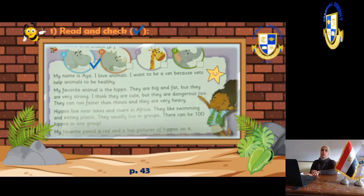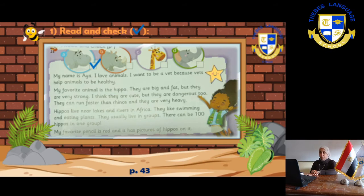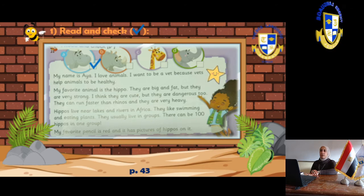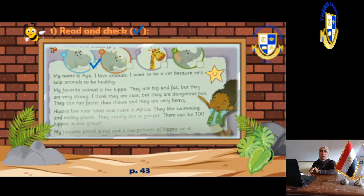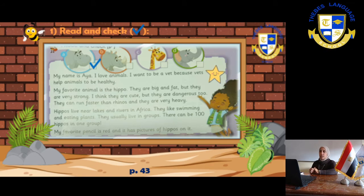Now, my dear pupils, open page 43. Exercise number 1, read and check. Picture letter A is for the hippo. Letter B is the rhino. Letter C is the giraffe. Letter D is for the elephant. We're going to read the text and we're going to make a check beside the animal we are going to talk about.